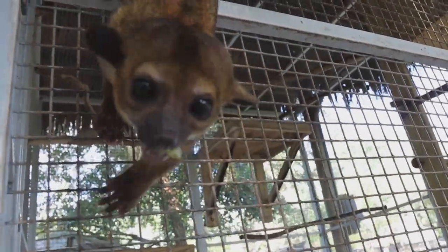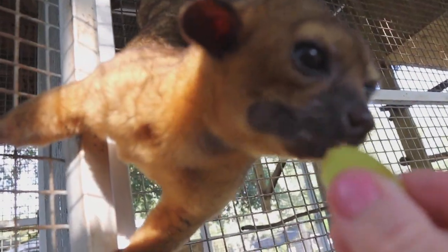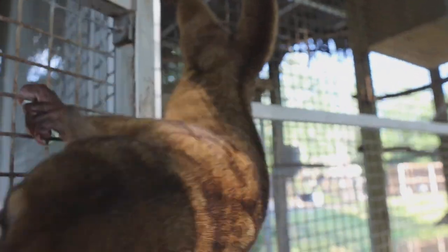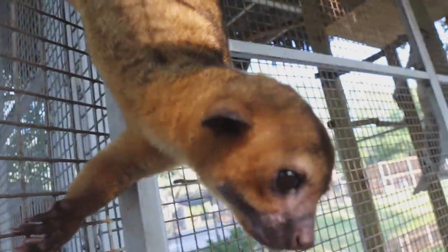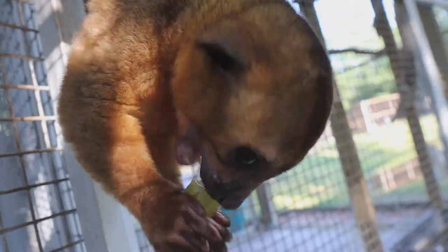But kinkajous are related to raccoons and coatimundis, not bush babies. But a lot of people ask us that, if they're related to one another, because they do look alike. They're actually from different continents, but they're both nocturnal, so they have similar facial features. Oh, you ate that quick. There you go. Yummy grapes, Kiwi.